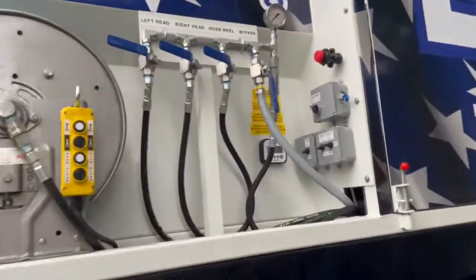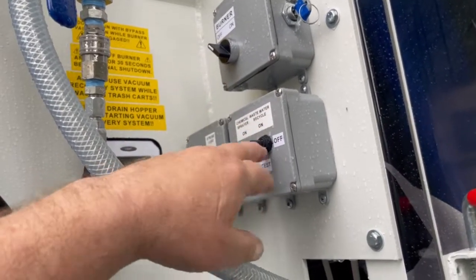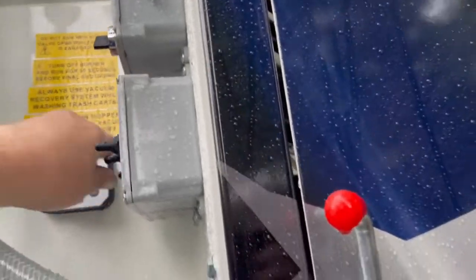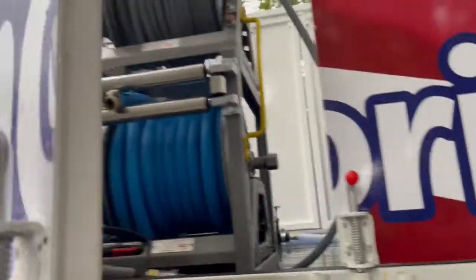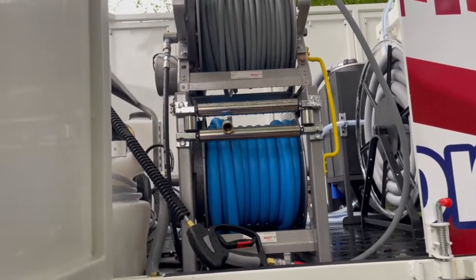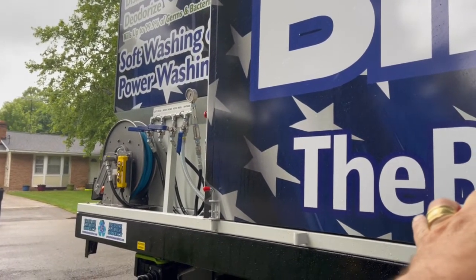On this unit, we can actually start the engine, turn the burner on, turn on the chemical system, our wastewater filtration and wastewater recycling system here. We have dual strobe lights included, and a countdown timer. On this package, we have an upgraded inlet hose reel and high pressure hose reel. The inlet hose has 3/4 inch heavy duty inlet hose, 200 foot of high pressure hose. The back reel has 50 foot of high pressure hose, all 6,000 PSI rated.